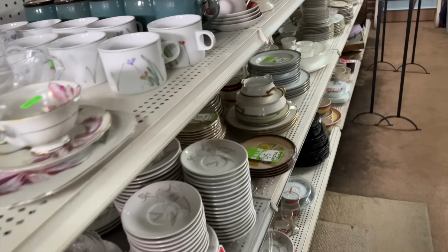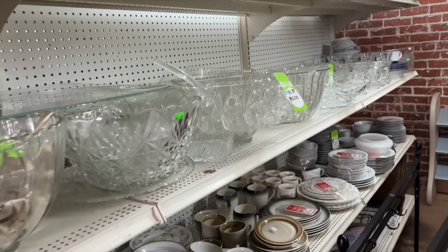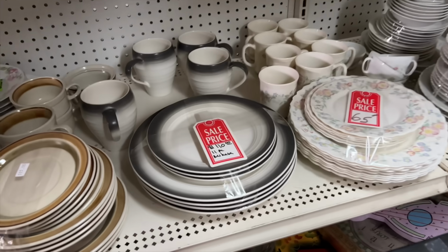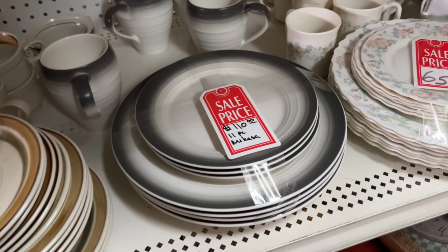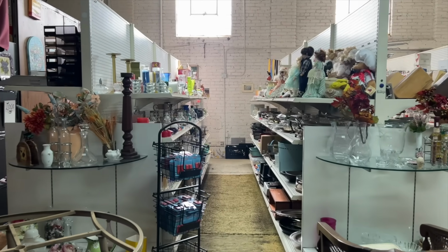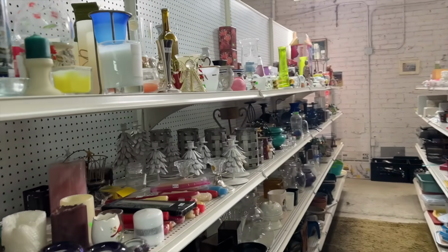It looks like they do research their items because a lot of these have the brand name on the label, like these Mikasa plates. It says Mikasa on them, and it has a pretty high price for this whole set. So they definitely do research their items here. But you never know, they might have missed something in here. That is why we always say it's the thrill of the hunt.